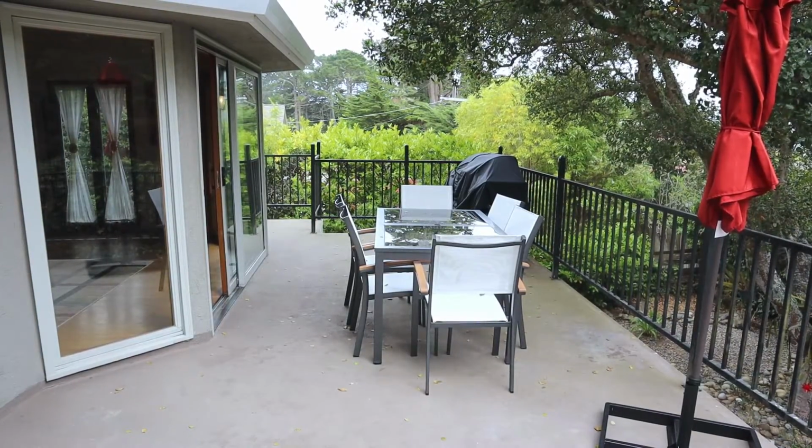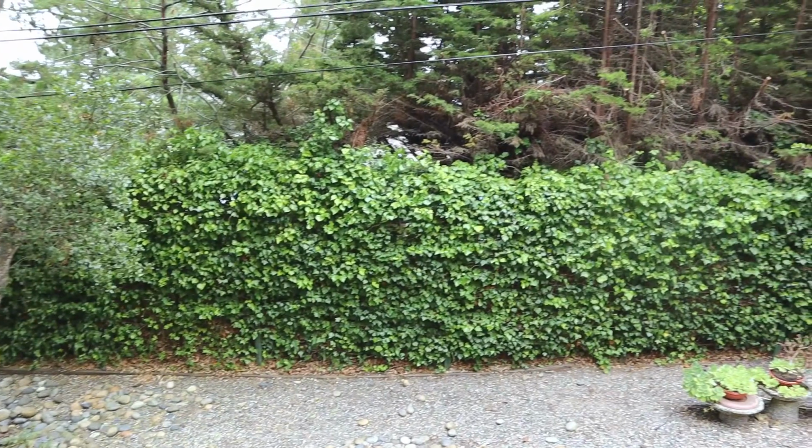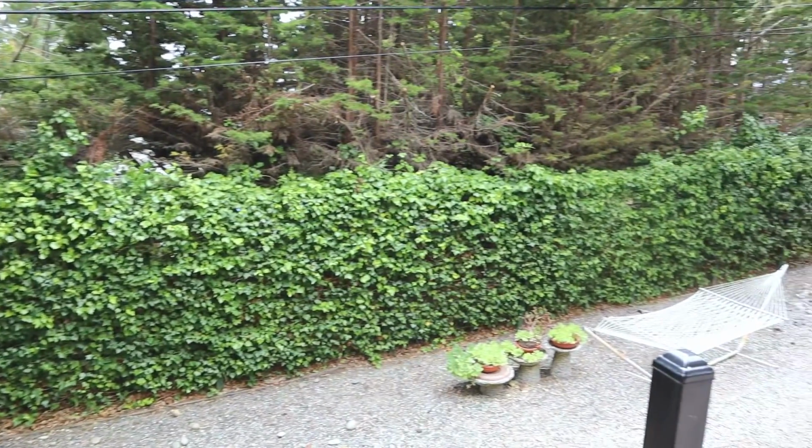There is a large deck off of the back of the house that stretches the length of the backyard.